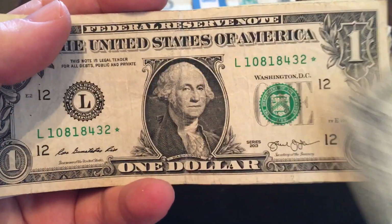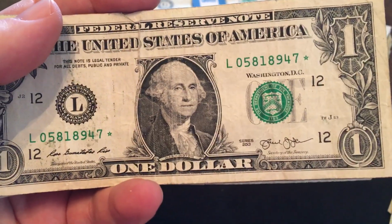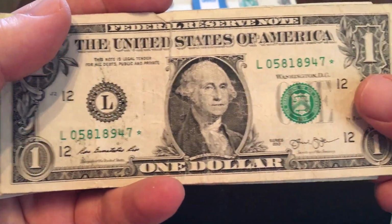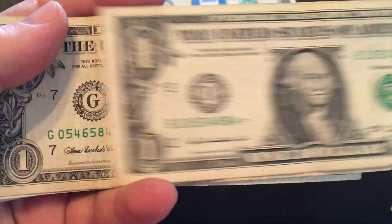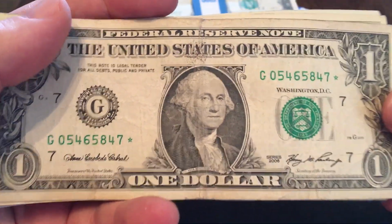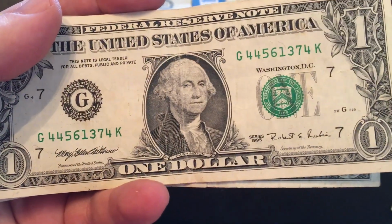With a little luck, I'll find 3 or 4 out of those 200 that are actually worth something. Let's see, this one is pretty rough, so hopefully that'll be in the throwback pile and not be rare. Did find this, the oldest one. This was 2006 for a star note, so I always like to see the older star notes.